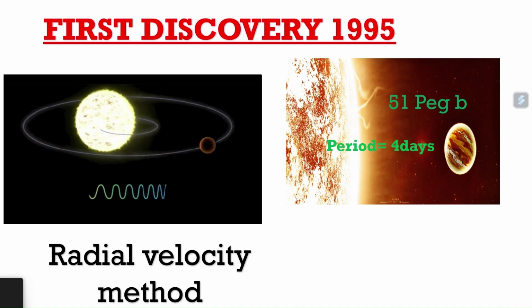To date, hot Jupiters continue to be an area of active research, with new discoveries and insights being made all the time. Overall, hot Jupiters are an important class of exoplanets that have challenged our understanding of planet formation and evolution. They are also relatively easy to study, which makes them an important target for exoplanet research.